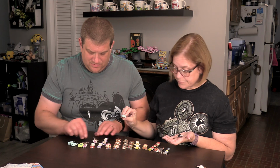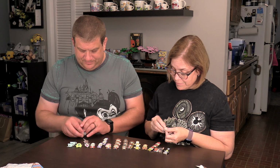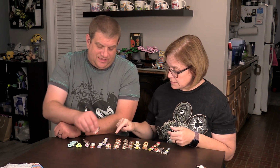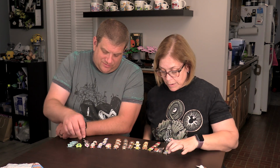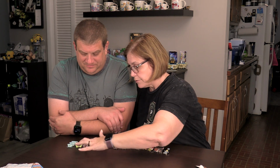Another teacup. Oh, yay, we have 3 teacups. Another Cogsworth. And, oh, another Mickey. That goes next to this one. Oh, you got that one. So we got 1, 2, 3, 4, 5, 6, 7, 8, 9, 10, 11, 12, 13, 14, 15.